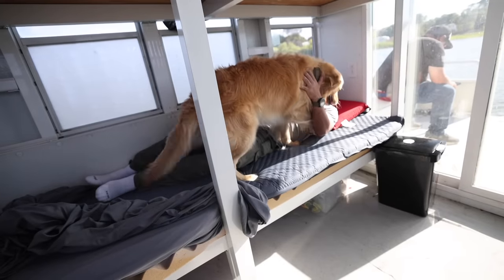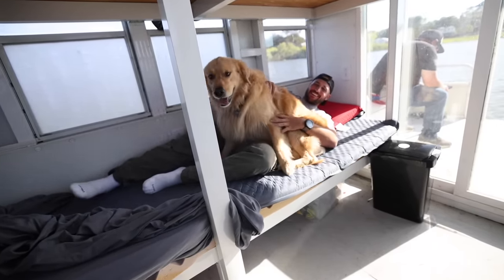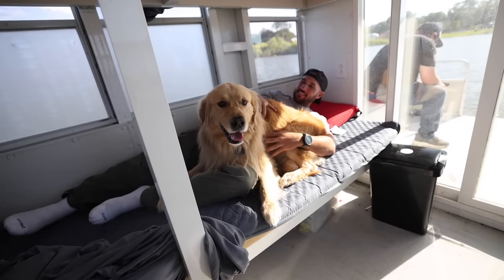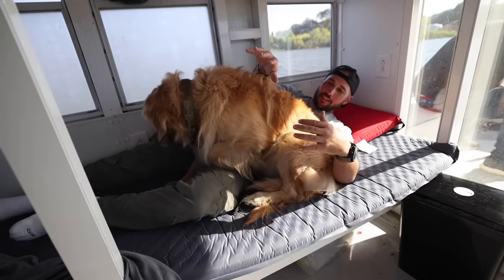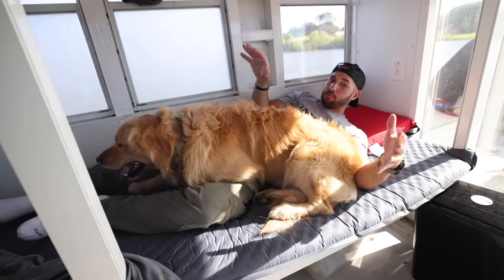Come here. Hi. How you doing? I gotta say, this is probably one of my favorite parts, having a place to sleep, having it air conditioned, and just like, man, I could freaking chill out with my dog. Easily sleeps four people, like easily.